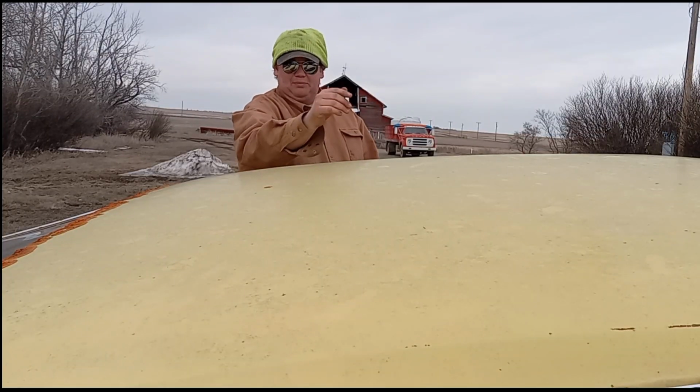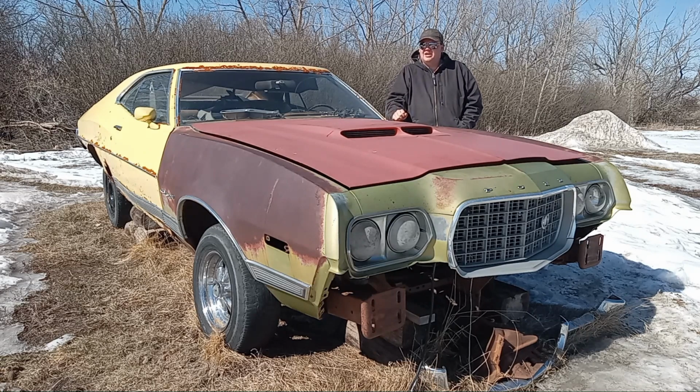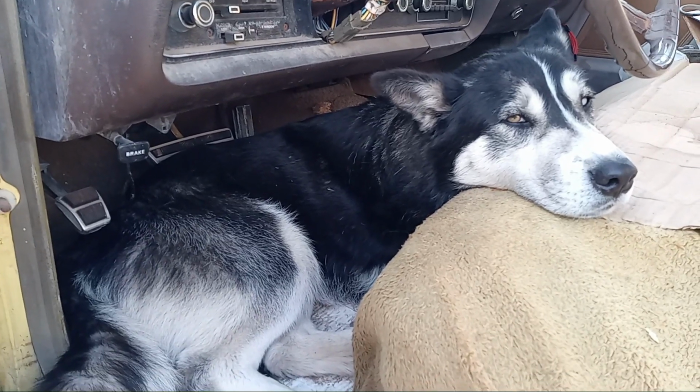We're just going to button up a couple other things and we're going to make this little car run. There are some other issues with it, but they're not getting solved this time. We're just going to have some fun with this little car. At least the cats seem to think this is a pretty good place to stay. Even husky dogs like Torinos.